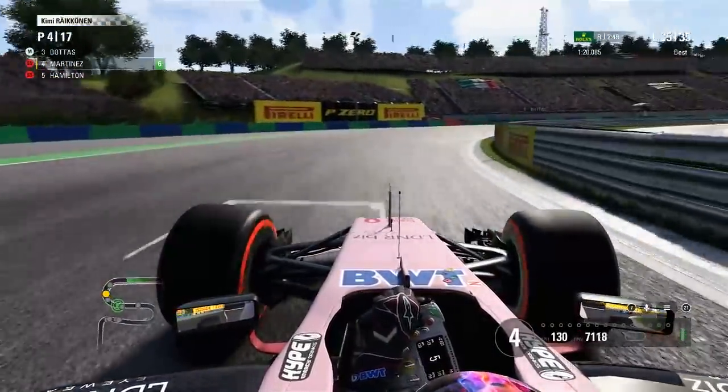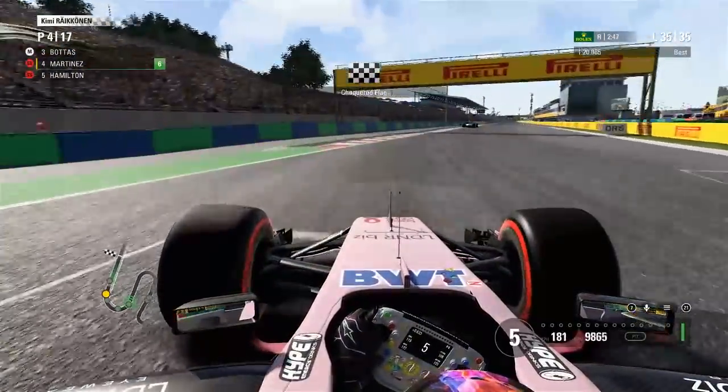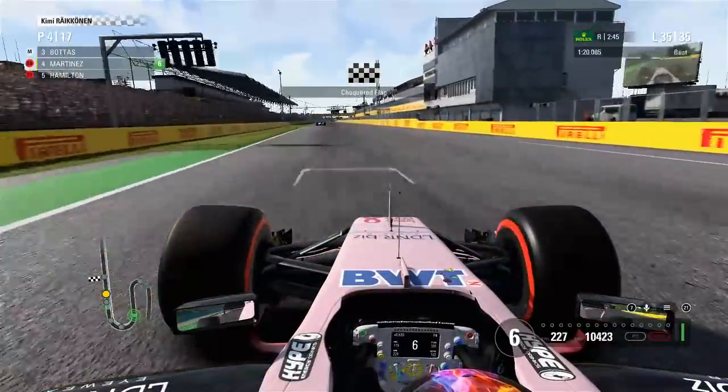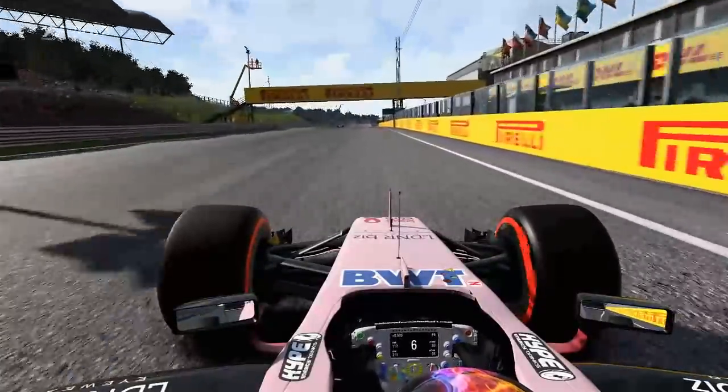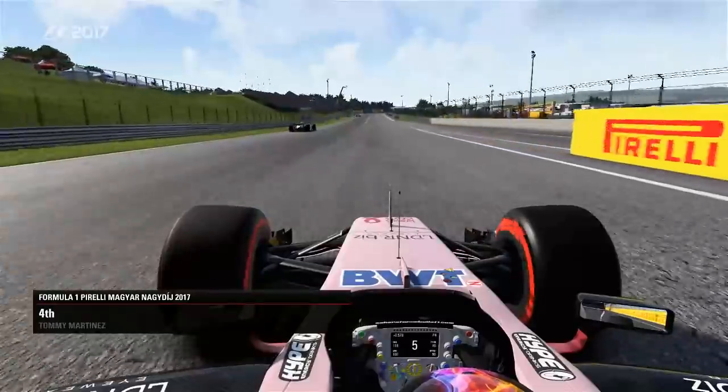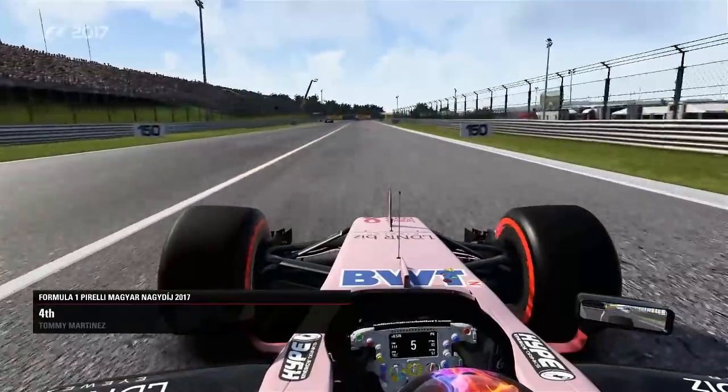Raikkonen wins it in Hungary, and Bottas is going to get the third place podium. So we're going to come home for P4. My run of podiums is over, but I'm not too disappointed with that, to be honest, because I don't think we really had the pace around here today. And I think we struggled all weekend long.